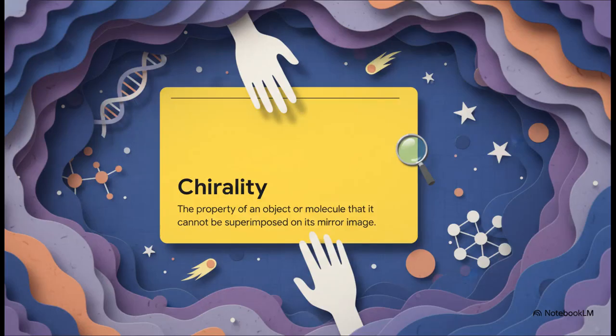Now there's a sciencey word for this handedness. It's called chirality. And this property is absolutely central to our investigation. Because if life is chiral, if it has this handedness, then something out there in the cosmos must have given it a little nudge in one direction over the other.